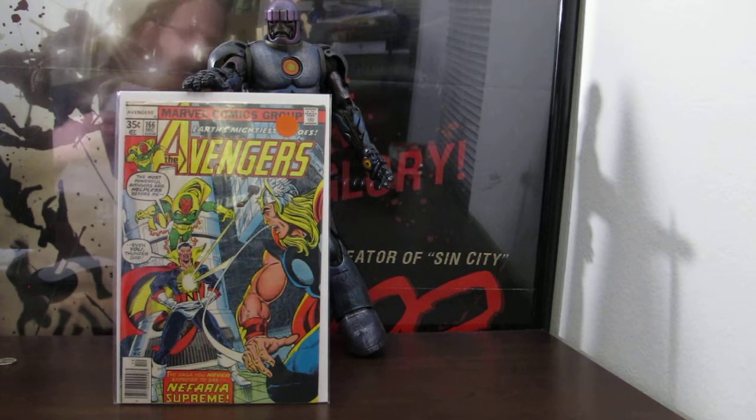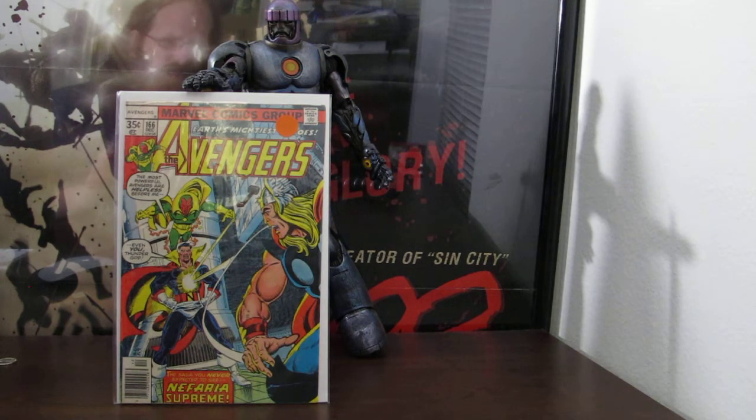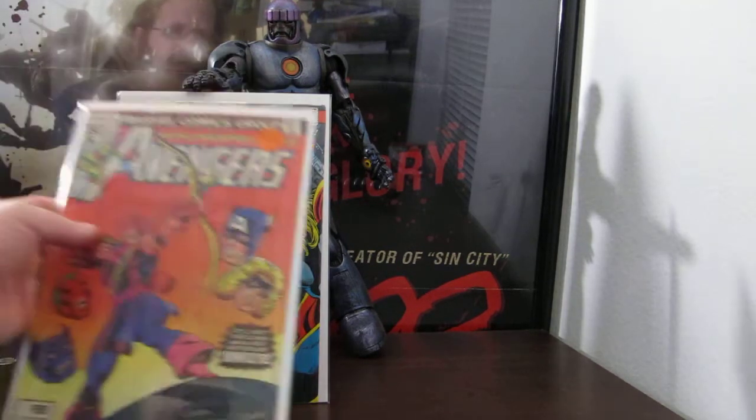And then of course Banshee. I forgot about Banshee. He was in there then too, and I really like Banshee. I think he's an excellent character. And then later when Kitty Pryde joined the group, I really liked her. I really liked that whole run up to 200. I think it's really solid. After that, I'm still a fan of the X-Men, but I think that's my favorite era of X-Men. Now I got another Avengers book here.